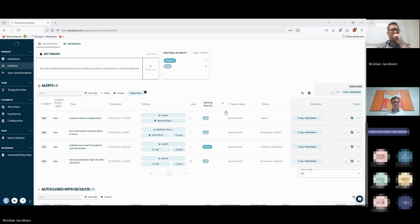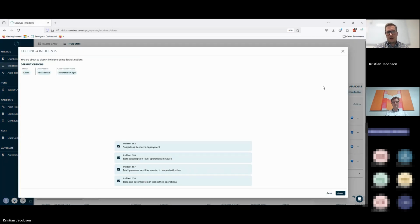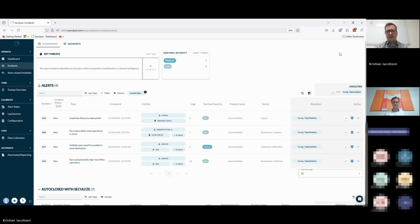And how he likes to use it is that now we're classifying the alerts, so he can get an incident view where he can in bulk close false positives. And I'll go into a little bit more in a second how he actually prioritizes alerts, but I'll just show the first feature here, so that he can actually auto close these false positives that are classified as false positive, and then he can handle the rest.